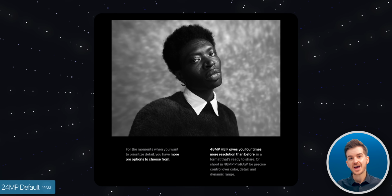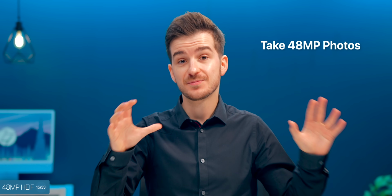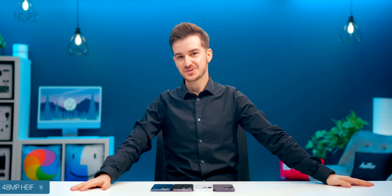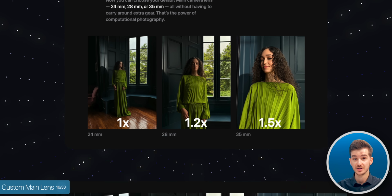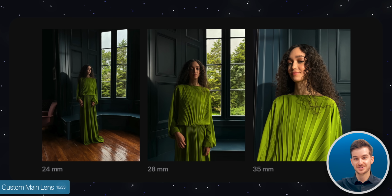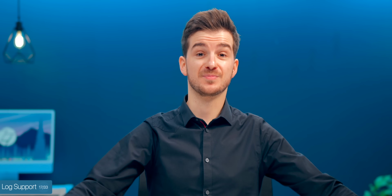Brilliant. They've also added a 48 megapixel HEIF mode so that you can take 48 megapixel photos without having to take them in ProRAW. Also, something quite interesting is that now you can choose a default focal length for the main module, from 1x to 1.2 to 1.5. So if you prefer a more zoomed in look all the time, while still getting a 24 megapixel image, then you have this option. We also get log recording support, so that you can now record in a very flat picture profile, which you can then grade for much better dynamic range.